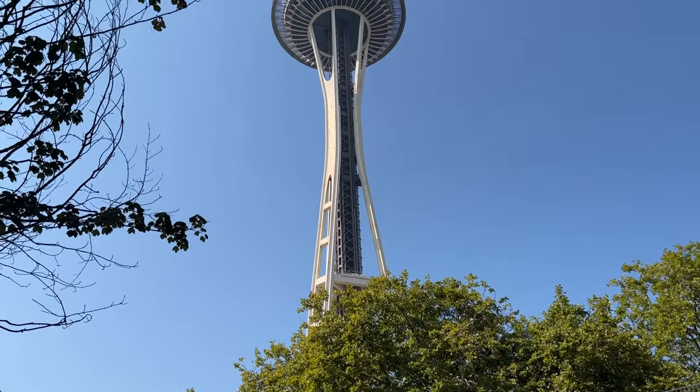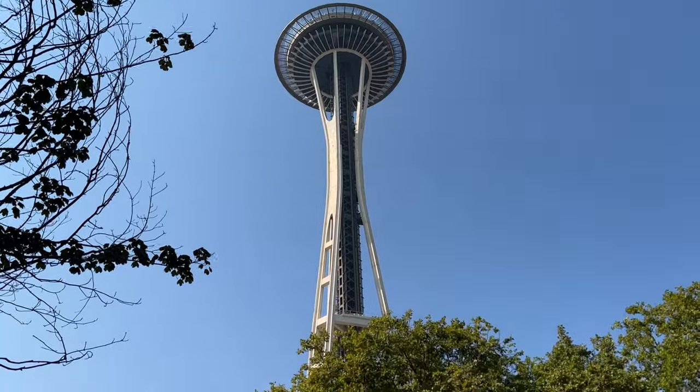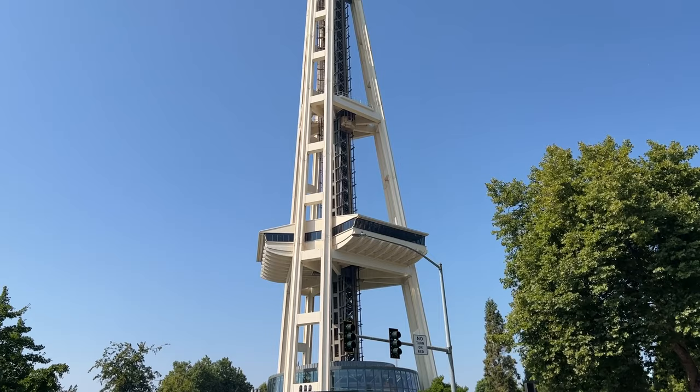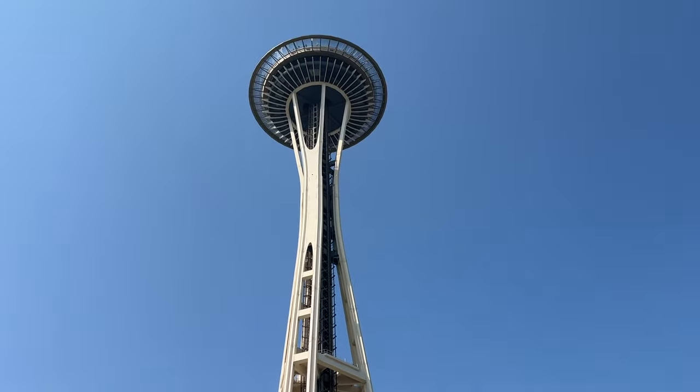This is the Space Needle, one of Seattle's most attractive tourist destinations. It is $50 to get up there, but it has like a 360 view of the city.